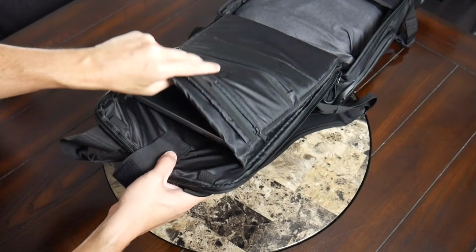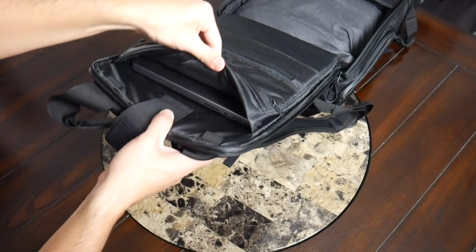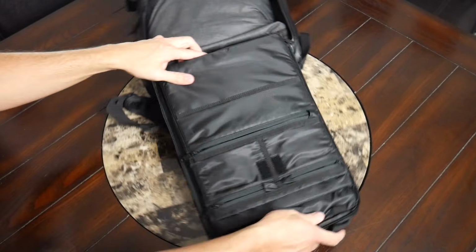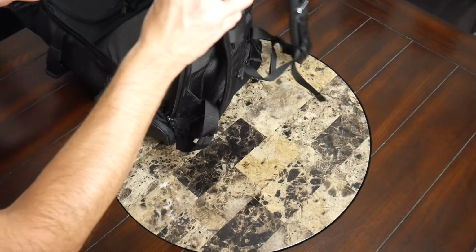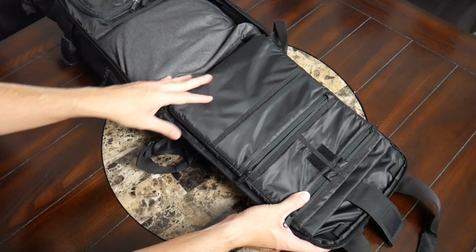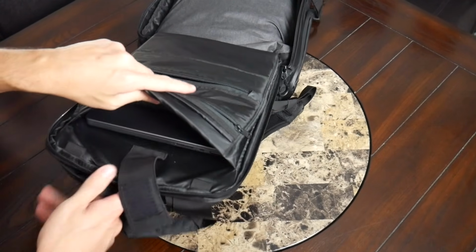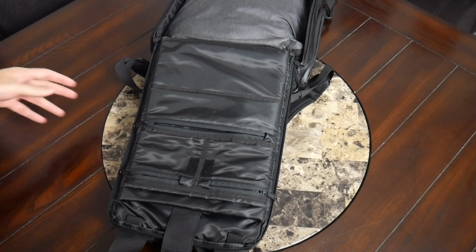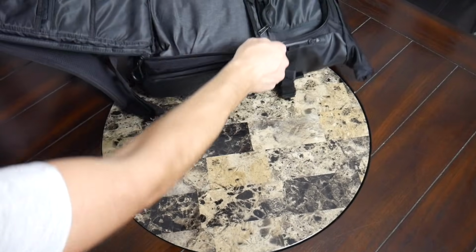And then good padding here. I like how much this comes up. You don't have the soft lining on the laptop sleeve, which might have been nice to see. And it's not quite suspended off the bottom. Maybe you have good padding here, but not as pulled up as I typically prefer. Still though, feels like my device is protected. I can get it out when I need to, and then open this main section up.